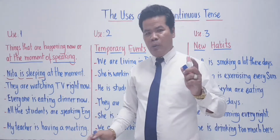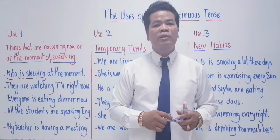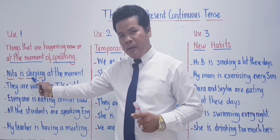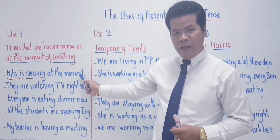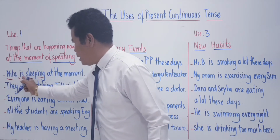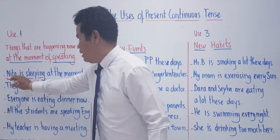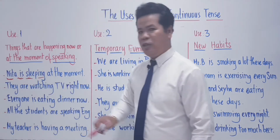As I told you, with present continuous, you have to follow two stages. First stage, you have to see the form correctly. The second one, you have to see the correct sentence. Okay? So, look at the first example. Nita is sleeping at the moment. The subject is Nita, and then the verb to be, and sleep plus ing.